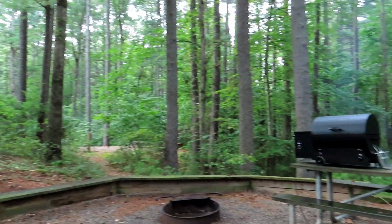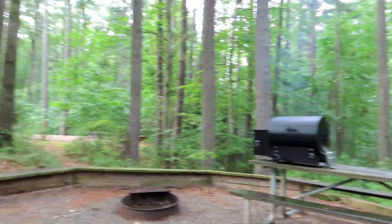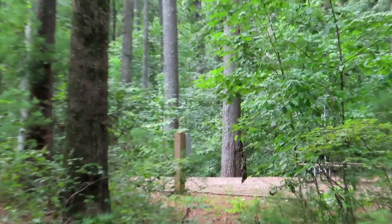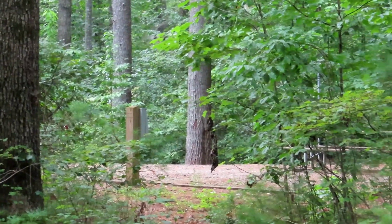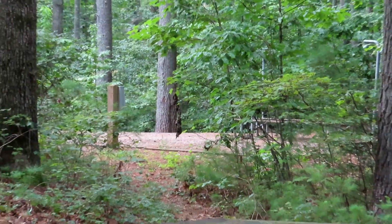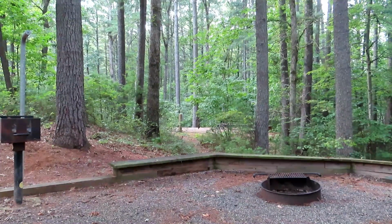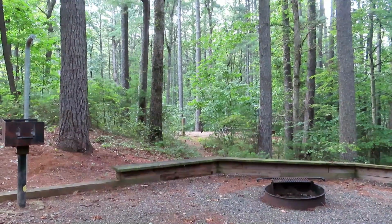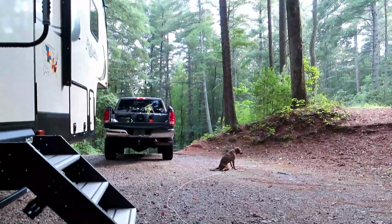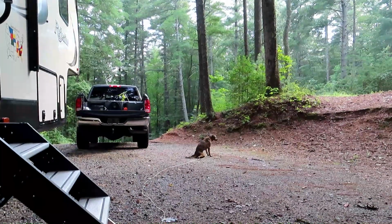From what we saw driving in, there's really not many people here at all. There is a site through the trees right back there, but even if someone were there, there's so much separation between the two sites that it really wouldn't be any issue at all. You can't even see the road from here. It goes down the hill.